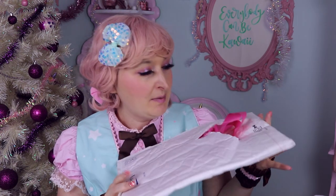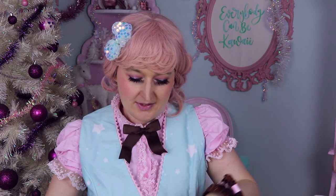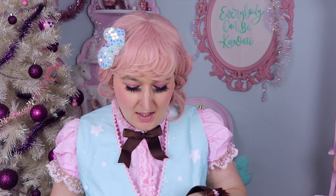Okay, so this is what I received from AP Paris. Basically, the guy handed it to me like that, and I had to sign. And I was like, but it's open. And what I ordered was still in, I looked.